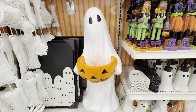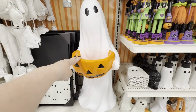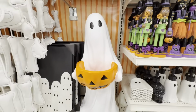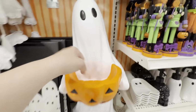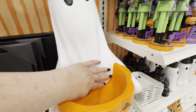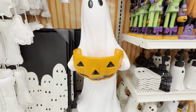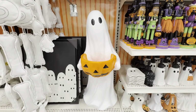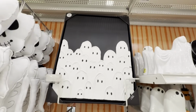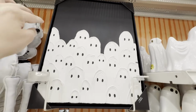For $139.99, they have this tall ghost here. It's easily just over 3 feet tall. Really, really cute. You can put your whole hand in here to give you an idea of scale of the little pumpkin basket for all your candy and treats. He is just adorable. For $69.99, you have this picture here.